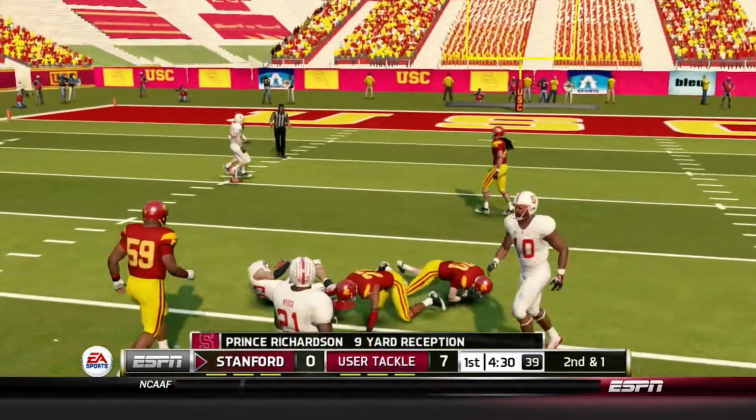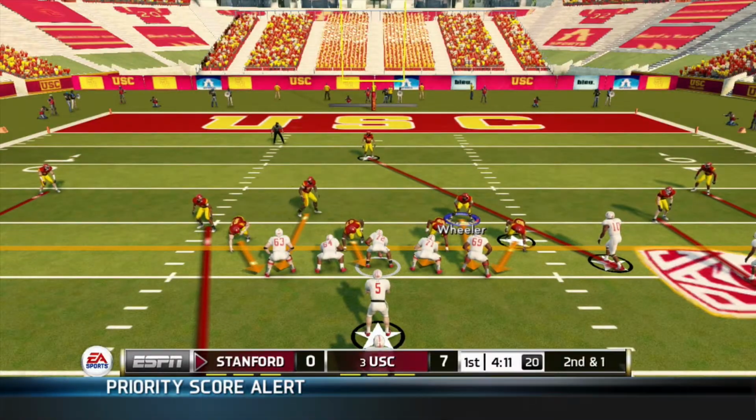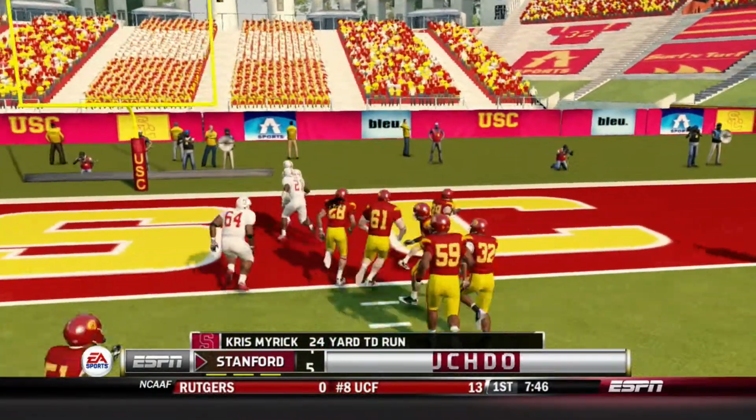He's tackled at the 24. Ready, three, 19. Inside the 10. Touchdown, Cardinal.